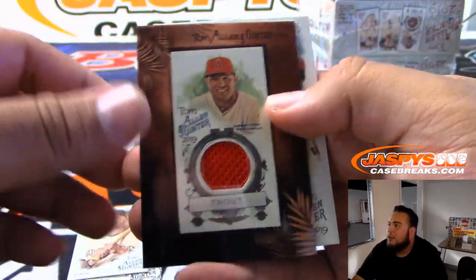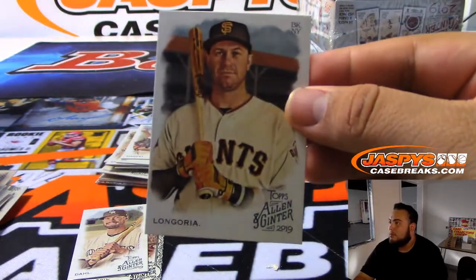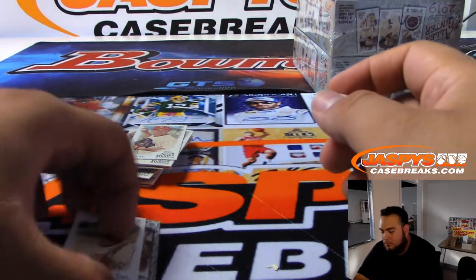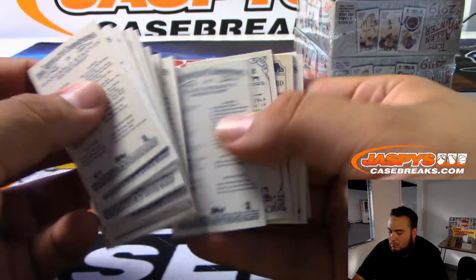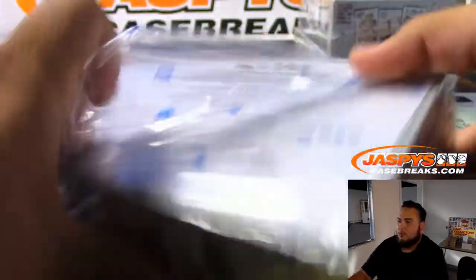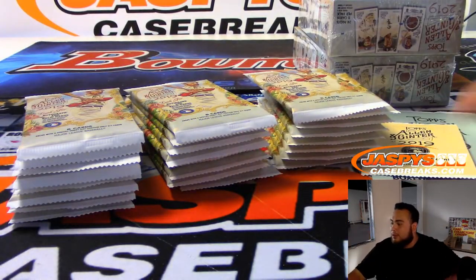We got a framed relic, Mike Trout, framed mini relic. There you go, Angels. Matt. All right, three more boxes to go. Oh, I forgot the box loader from the last box. I'll just do both of those right now after I get done with this box. Have both of them right there.